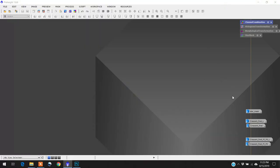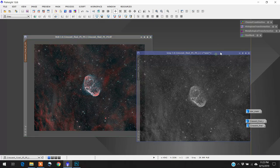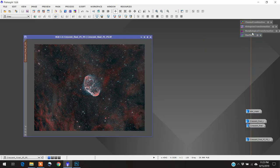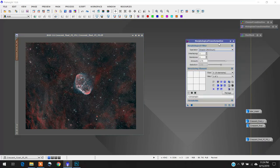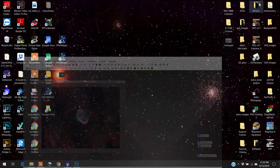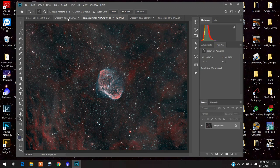And I brought it back into PixInsight again, and made another luminosity mask, as well as a star mask, because I did another star removal function, if you will, using that morphological transformation tool. And then I finally brought it back into Photoshop and did some more noise reduction, a little tweaking.